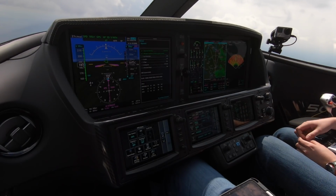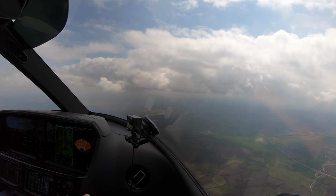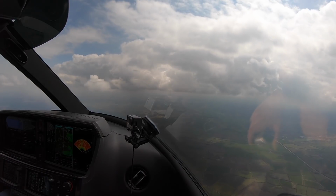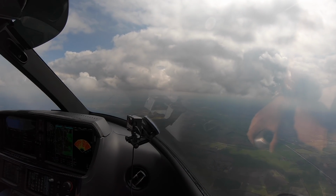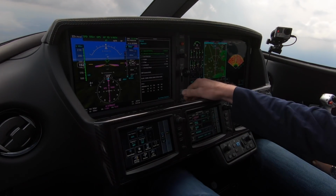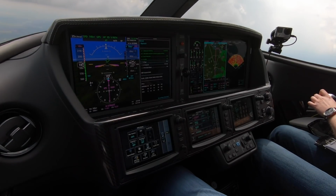There's traffic, 1 o'clock low, we're going straight over the top of it, a DA42. Yeah, I've got him on here. 2,500 below. We're 12 miles to the north. Right, turn that on. Western radio, November 0 Romeo Bravo, 12 miles to the north, altitude 5,000 feet inbound, request airport information. Joining for the 09, as discussed, the aerodrome QNH is 1014. Join 09, QNH 1014, November 0 Romeo Bravo, thanks.